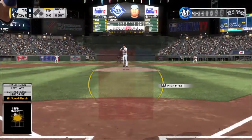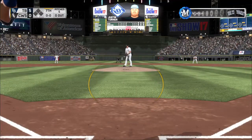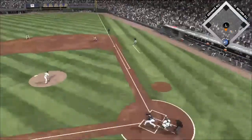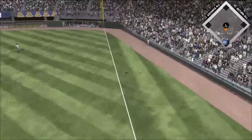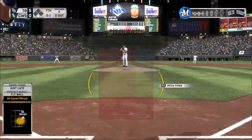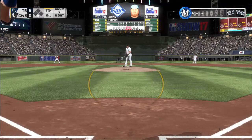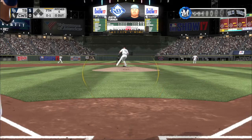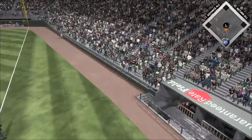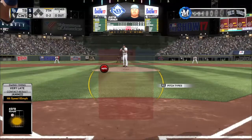Digging in to try it again, Justin Turner. He'll be tasked with starting things as we begin the 7th. Justin Turner. And he makes good contact there, but this is going to find the stands foul down the right field line. And here's a ball hit in the air. And nope, this one falls, so he'll get another shot.